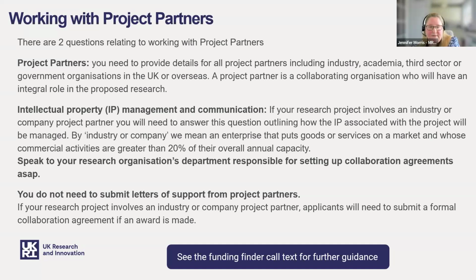If your research project involves an industry or company project partner, you'll also need to answer a second question on intellectual property management and communication, which asks you to outline how the IP associated with the project will be managed. And by industry or company, we mean an enterprise that puts goods or services on a market and whose commercial activities are greater than 20% of their overall annual capacity.